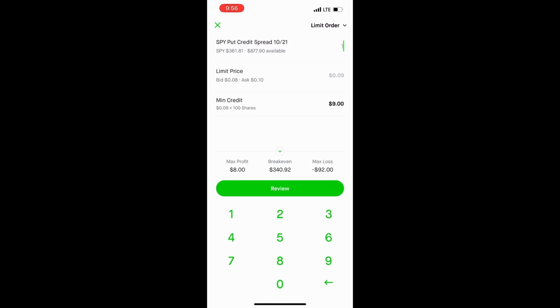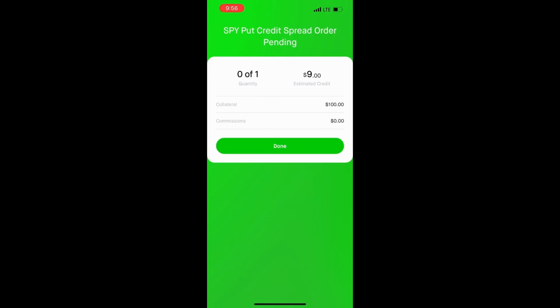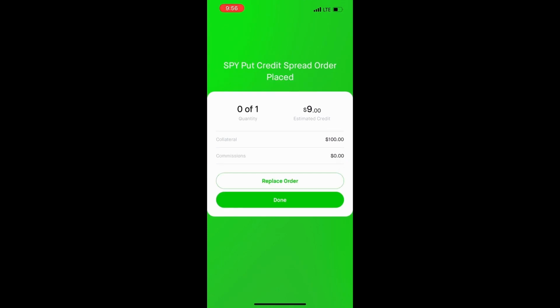I tried to put it in for $9. I was really hoping to collect a little bit more premium. The $8 I don't love collecting. I like collecting around $9 to $11. That's ideally where we'd be at. But here we tried to put it in for $9, didn't get the fill. I ended up replacing it for $8 and got the fill at $8.